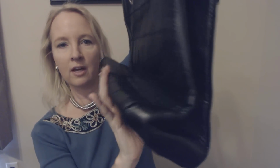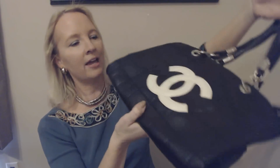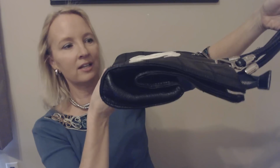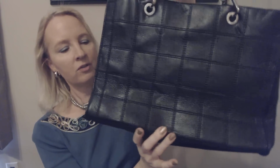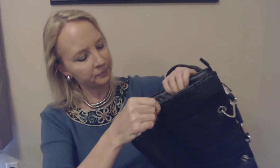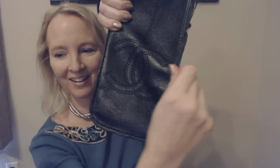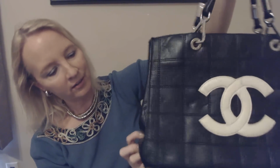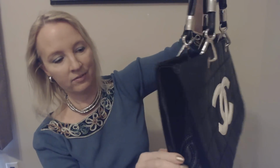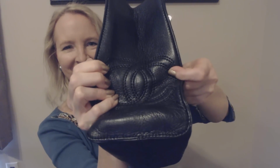But this bag, again, you can see kind of has a crease from where it's been lying around like this. Clearly, it's not had anything in it in a while. But again, it's very pliable, very soft. It even has the Chanel logo on the inside, on the side there. You can kind of see it down here. It's cool. Is it on the other side? Yes, it is. It's even on the other side. There it is.